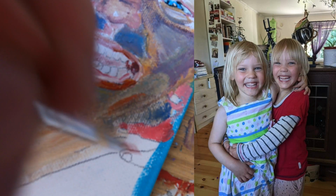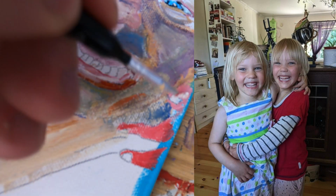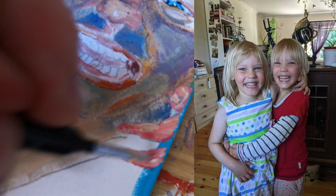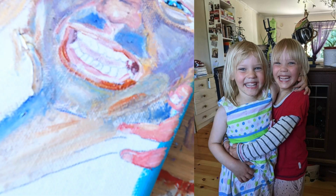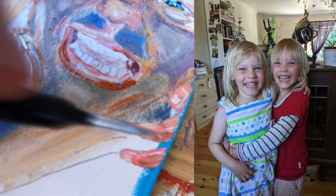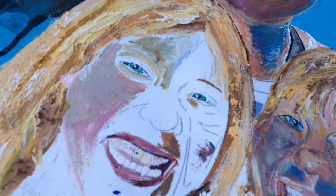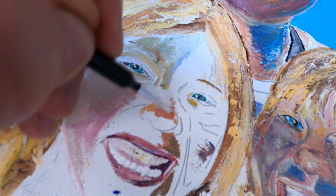So I do realise that this looks a little bit scary here, but I fully trust that in the final stages I will be able to bring it back to this wonderful happy image here. So yeah, I'm not too worried at this stage. I'm just trusting that when we get to the final stage I'll be able to bring it to where it needs to be.